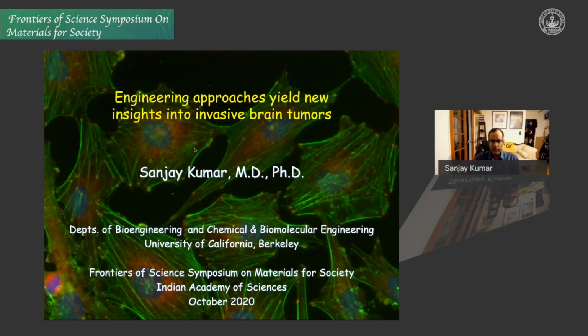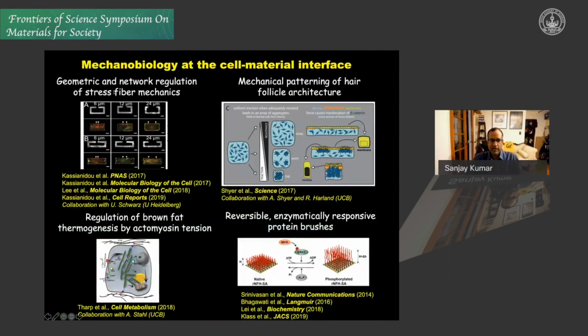Let me start with a bit of introduction about my research group. Most of what we do focuses on understanding or controlling mechanobiology at the cell matrix interface. We're very interested in how cells and materials interact with one another, and in particular, how mechanical and other physical cues from materials influence cell behavior. I'll show some examples of some of the work that my lab has done over the past 15, 16 years, and then really focus on our work in brain tumors.